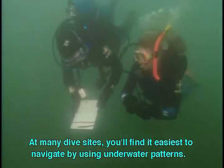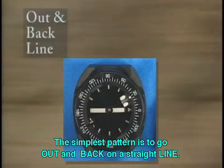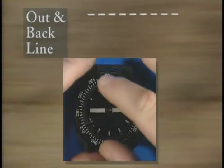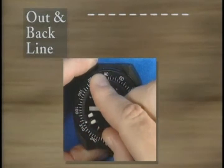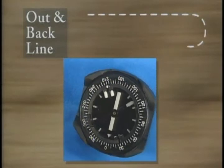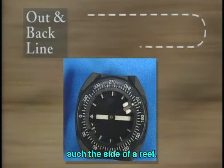At many dive sites, you'll find it easiest to navigate by using underwater patterns. Patterns apply your navigation skills to a predetermined course. The simplest pattern is to go out and back on a straight line. With a compass, you simply swim out on one heading and return on the reciprocal heading. This can be restrictive, but it works well when you can follow a long, narrow formation, such as the side of a reef.